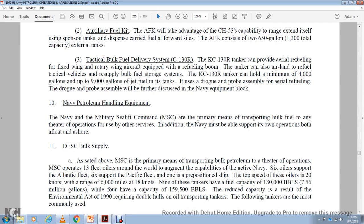As stated below, the Military Sealift Command provides permanent means of transporting bulk petroleum for theater operations. Military Sealift Command operates 13 fleet oilers around the world, augmented with the capability of the active number. Six support the Atlantic Fleet, six support the Pacific Fleet, and one is a pre-positioned ship. The top speed of these oilers is 20 knots for a range of 6,000 miles, with 18 knots for the tankers, with a fuel capacity of 180,000 barrels, or 7.56 million gallons.